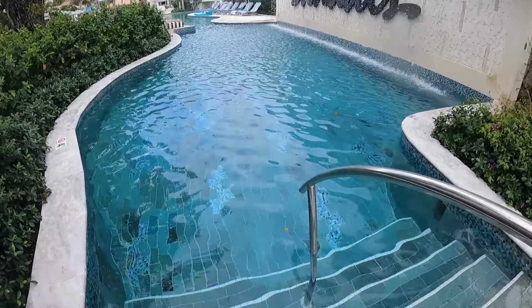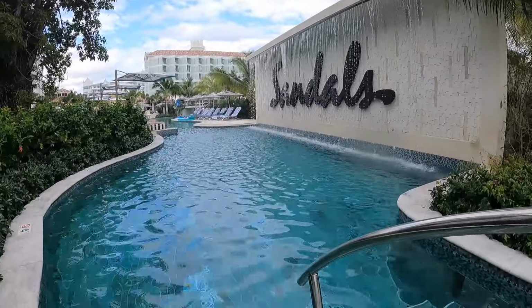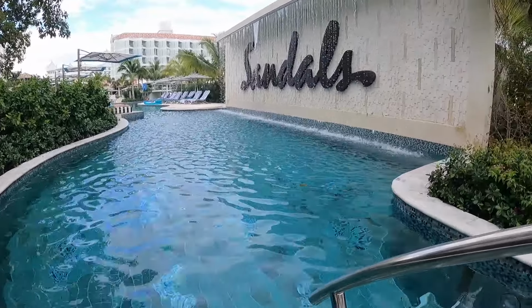All right, so we're back at the other pool, and that wasn't a good idea to go in the jacuzzi and then back into the other pool. There you go, gotta get used to it again and freeze.